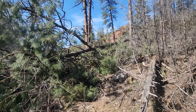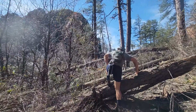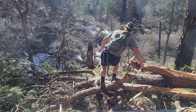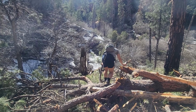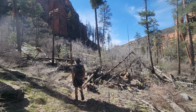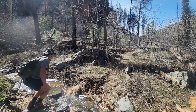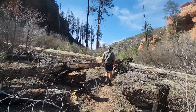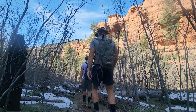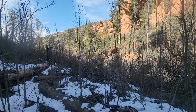Big obstacle on the path here. We're gonna go up and over to the right here. Oh, there's even some flowing water. Lovely. And I'll hop in a skip. Some more obstacles. We just passed that little creek there, flowing quite nicely this time of year.